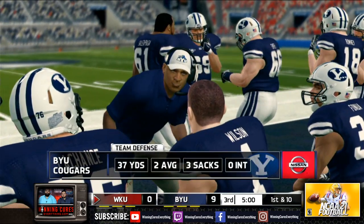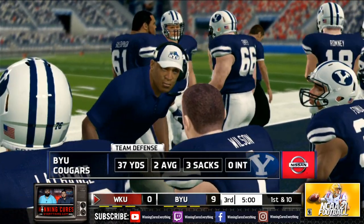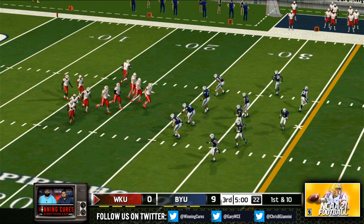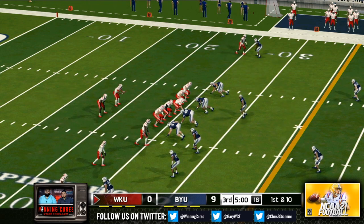The Cougars continue to get it done on the defensive side of the football, Kirk. Yeah, they've done a good job of building this lead and are determined here to protect it. Let's see if they can hold on for the rest of the way. There's got to be some sense of urgency to this offense right now. They don't have the luxury of wasting drives if they want to get back in the game.